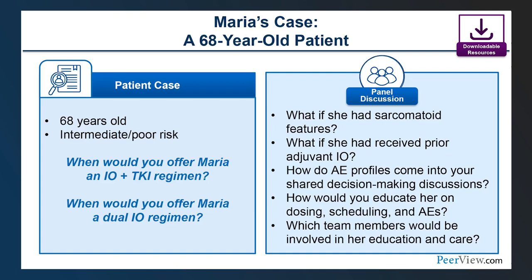But Tian, just based on what Dr. Tannir said, what if this was a patient with metastatic sarcomatoid renal cell carcinoma? What would your frontline approach be? Right. I think in sarcomatoid disease, we have the best evidence for immunotherapy doublets.